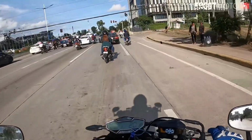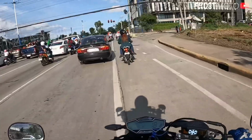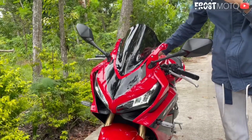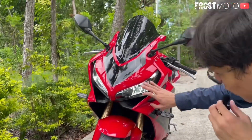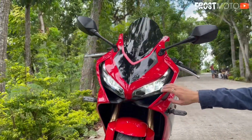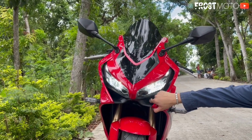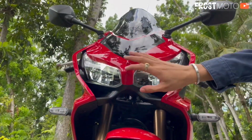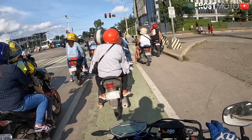Now let us go to the headlight and see the difference of each bike. For the Honda CBR650R, it is using an LED. You can see here, it is actually pretty aggressive. There are some holes in the middle for extra airflow going to the engine. And you can see here, it is very good. The quality of paint is also good.